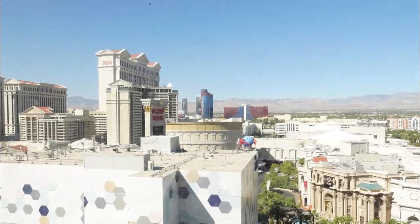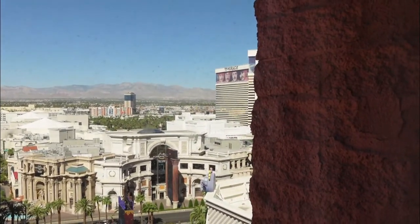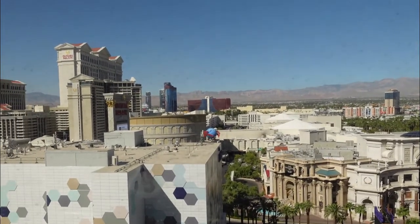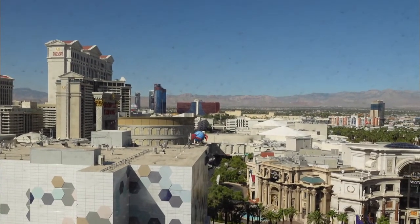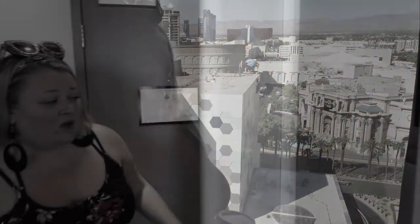If you stand on this side, you can see the Mirage from here, and you can see the Beatles. You can see all of Caesar's Palace pretty much. You can see the Rio and some other hotels in the distance, but the coolest part, I think, are the mountains over there. I've never had a view of the mountains staying in Vegas before, and I'm really into it.